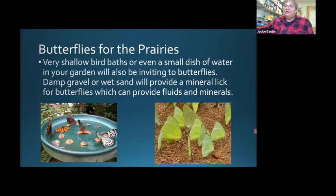Like bees, butterflies like to have very shallow bird baths. They need a little bit of water. So again, put a few stones in some water. That will be inviting to butterflies. They also like damp gravel or wet sand, and that provides a little mineral lick for butterflies, and that gives them some fluids and some minerals. So again, a little sandy area in your garden might be nice, or gravelly area, and they might land in there. Keep it a little bit moist.